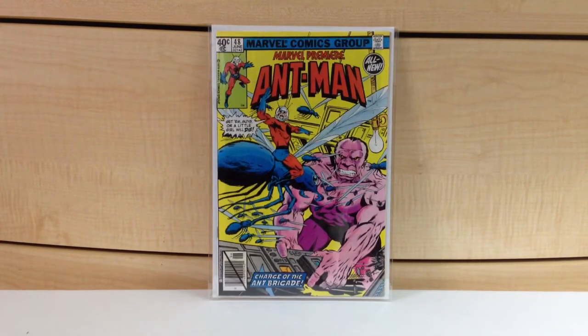This is the second appearance of Scott Lang's Ant-Man, and ever since number 47, I showed you a copy of number 47, and I've been looking for this book for a while after that. So this is in very fine condition, very fine plus to probably near mint minus. This thing is really, really beautiful, and bright and white. So happy to have it.